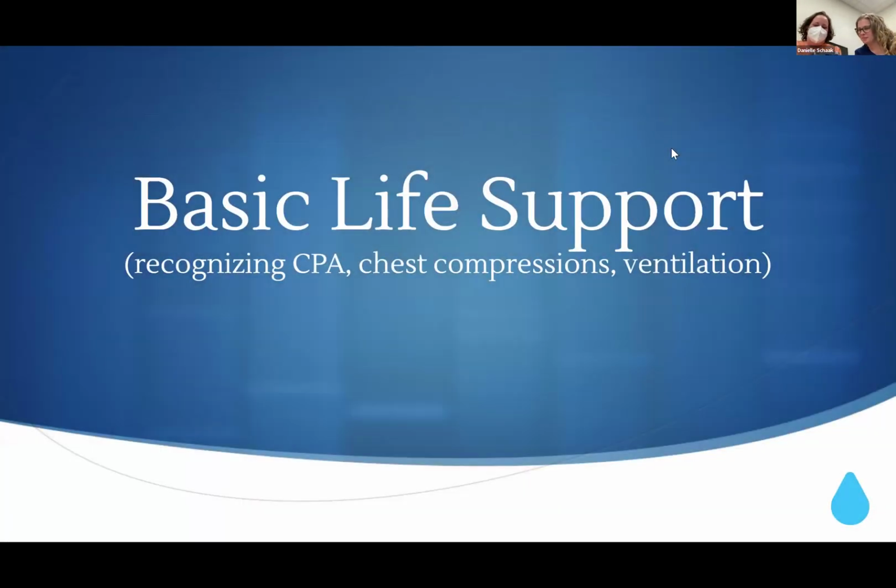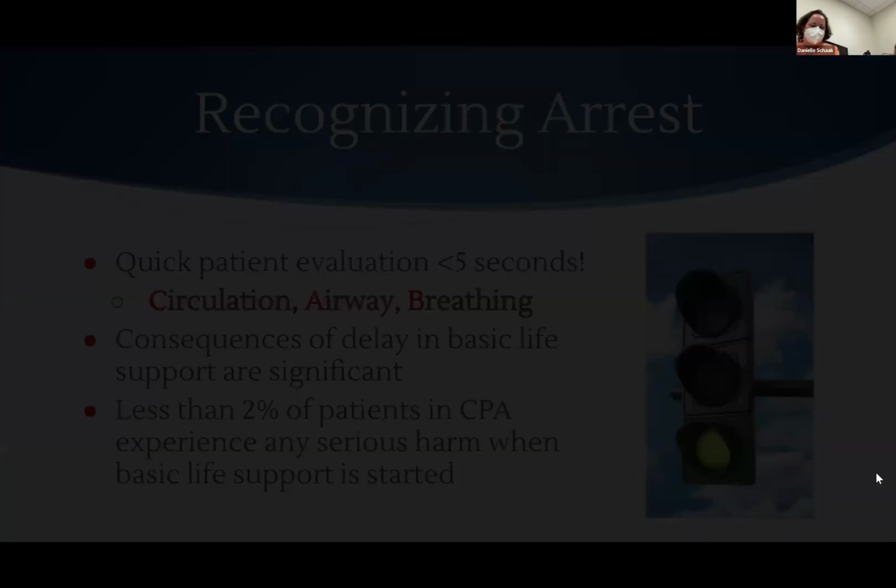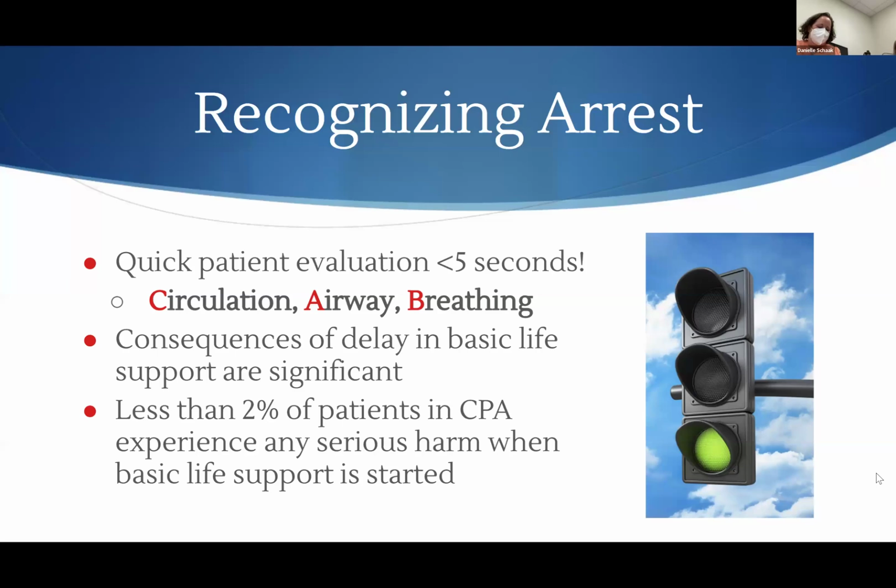So basic life support, anybody can do this. This is just recognizing that there has been CPA or cardiopulmonary arrest. You're starting your chest compressions and you're starting ventilating for your patient. Recognizing arrest and taking action should be a pretty quick thing, like less than 5 seconds.